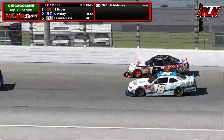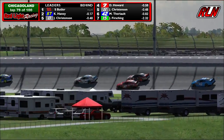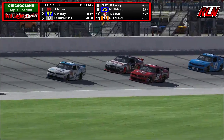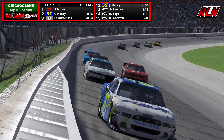Oh no! Buckley's in the wall now. Just a bunch of guys bouncing off the walls. That's really what it came down to. They're all over the walls. Yeah, I think it causes a chain reaction too. You get guys slowing down so they don't get caught up in it, and that can push you up into the wall as well.